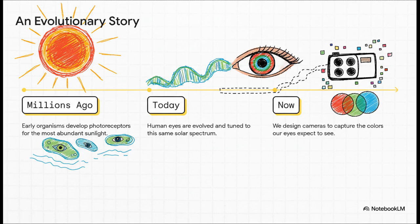And this shows us a direct line through history. See, life on Earth evolved to use the most abundant energy resource it had, sunlight. So early life developed light-sensitive cells tuned to the peak frequencies of that light. Millions of years later, our eyes still carry that evolutionary code. And so today, we build our cameras to capture red, green, and blue for one simple reason, because that's the reality our own biology is built to see.